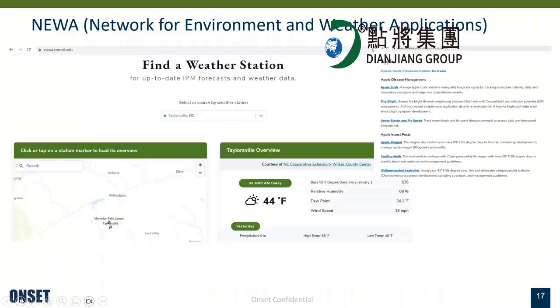There's also one data feed that's available to set up through HoboLink. This can feed data to the Network for Environment and Weather Applications, which is a website hosted out of Cornell University. And the website has many different crop models. So on the right, you can see a list of some of the apple models that are available for anyone to use on the NEWA website.